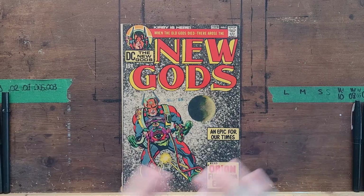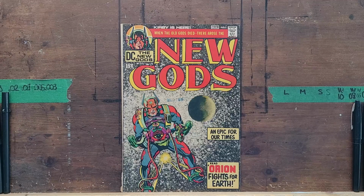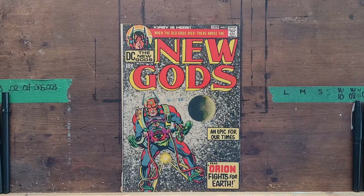Today is Jack Kirby Monday, so we're looking at the granddaddy of them all from the King. This is New Gods, issue number 1, cover dated March 1971. A little backstory on this: I was lucky enough a few years ago to get the whole series, 1 to 11, for a really decent price, just before prices kind of shot up.